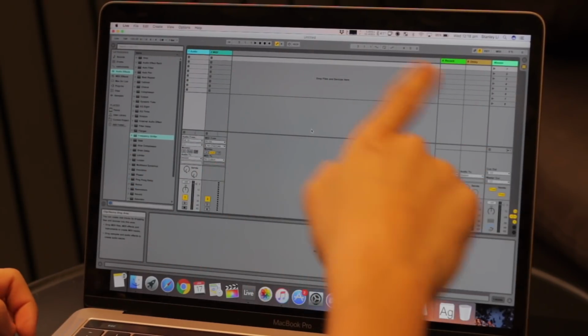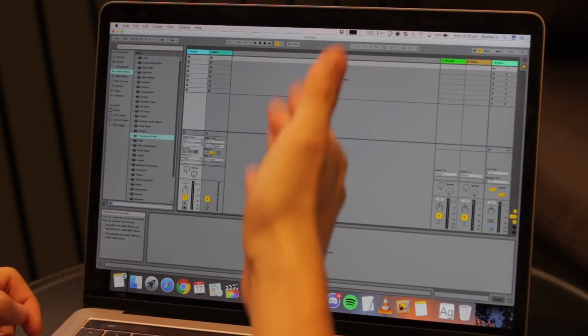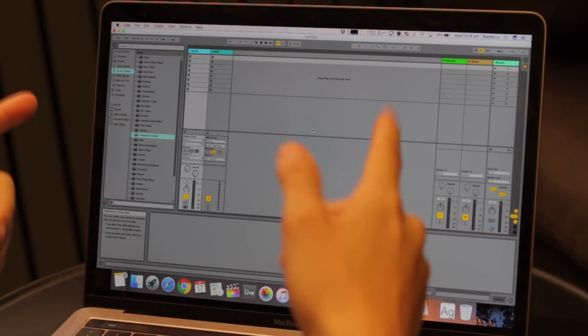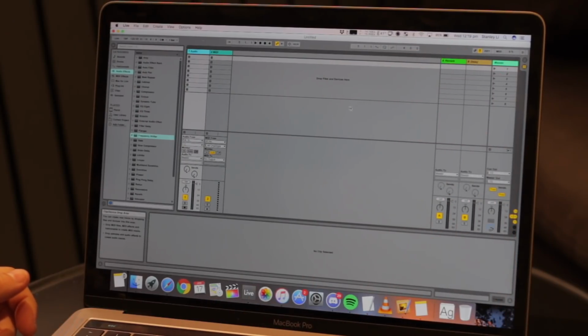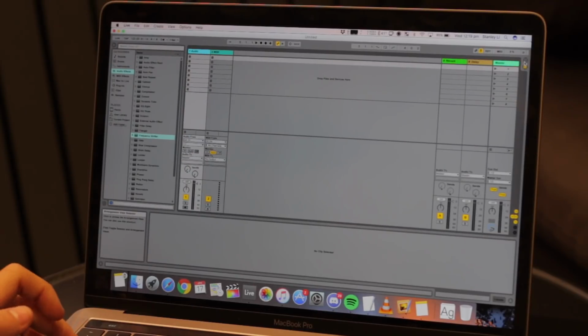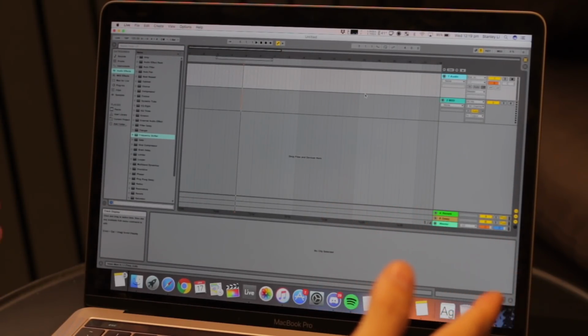This is called Session View. Now it looks a little bit weird, but this is what makes Ableton so unique. It's basically made specifically for doing live music sets. You can even write your entire track here, but when I write mine, we'll be using the more conventional Arrangement View, which you can access by this button right here, or by pressing the Tab key. Now this probably looks a bit more familiar to you if you've used a DAW before.